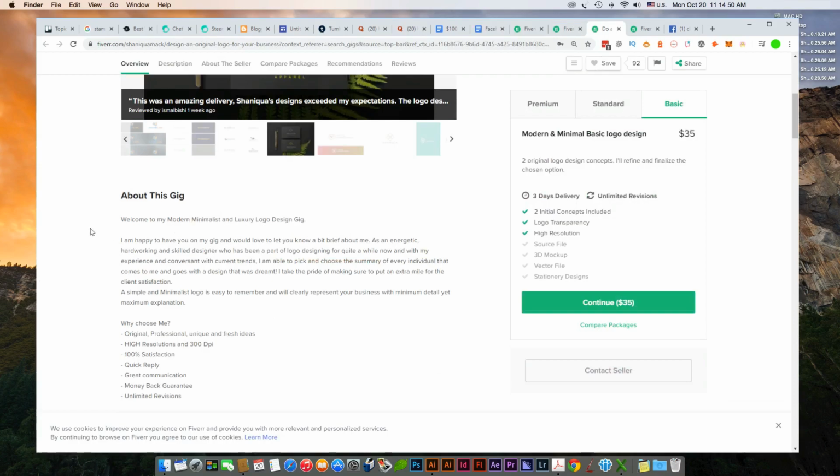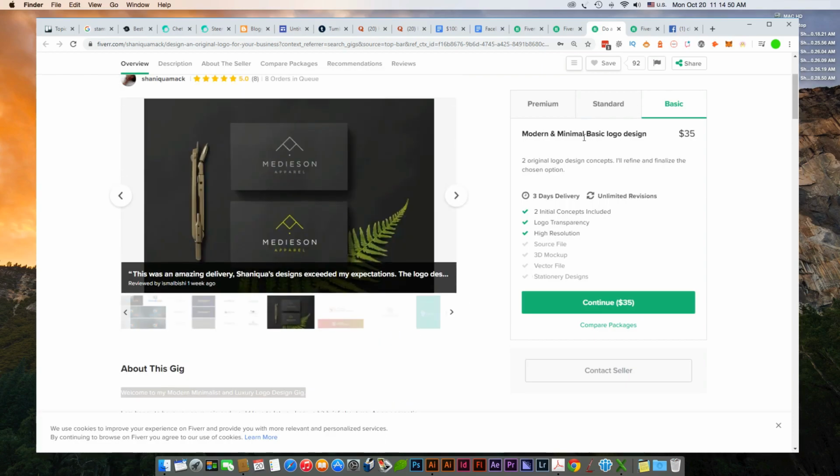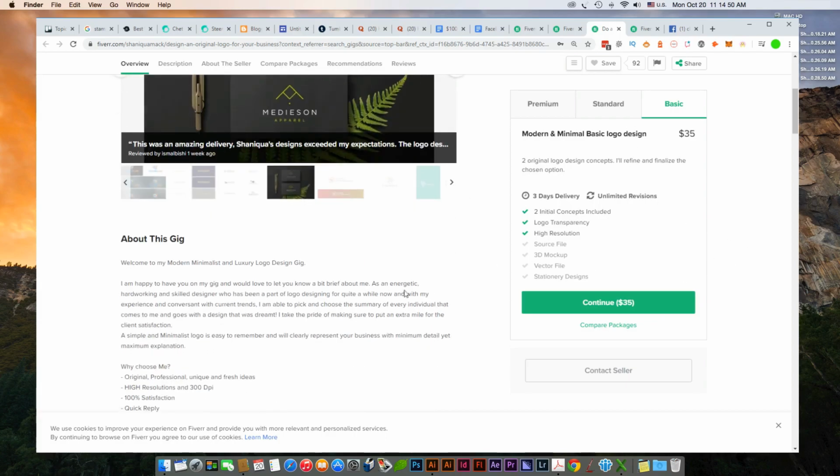So we want to create a compelling hook. So, welcome to my modern minimalist and luxury logo design gig. For your first hook, you want to say something including your main keyword. As you see, hers are modern minimal basic logo design. Odds are that is what people are searching for and why she's doing so well. So keep that in mind, right? She's ranked among them, and she is focused on minimalist and luxury logos. So you may want to include those keywords. Look at those too, right?